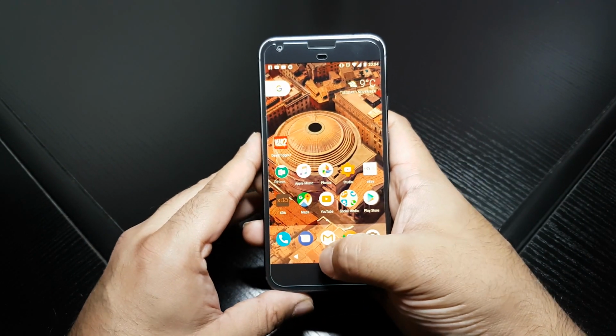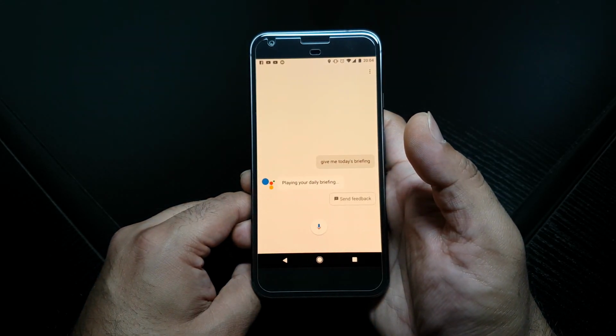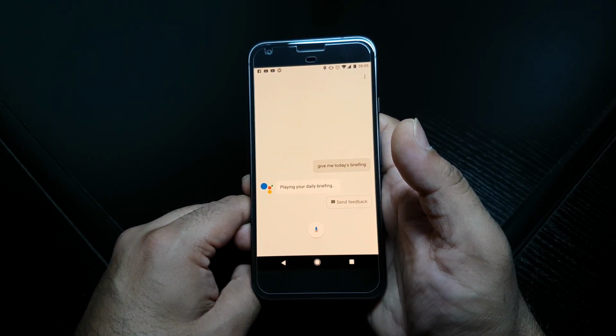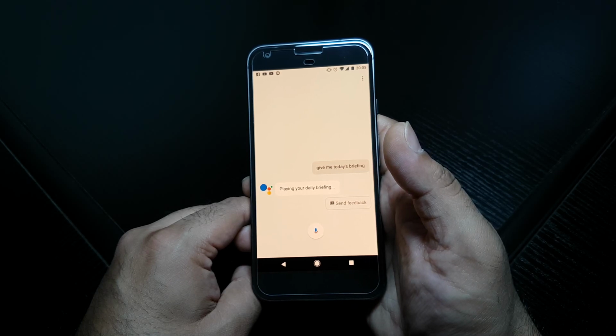Actually, let me try one more thing. Give me today's briefing. Good evening, Tech. The time is 8:04 p.m. The weather in Wembley currently is 8 degrees and mostly cloudy, with a high of 12 degrees. Your commute to work is currently 31 minutes with light traffic, if you take A404. Have a wonderful day.